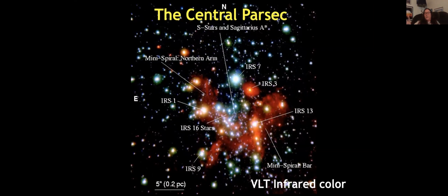This is infrared, so we don't see these wavelengths with our eye, but we can still put together different wavelengths of light. And that kind of tells us what kind of stars we have and if there's dust and gas in the image. So this is a whole bunch of stars. We know Sagittarius, that radio source is towards this part of this image.